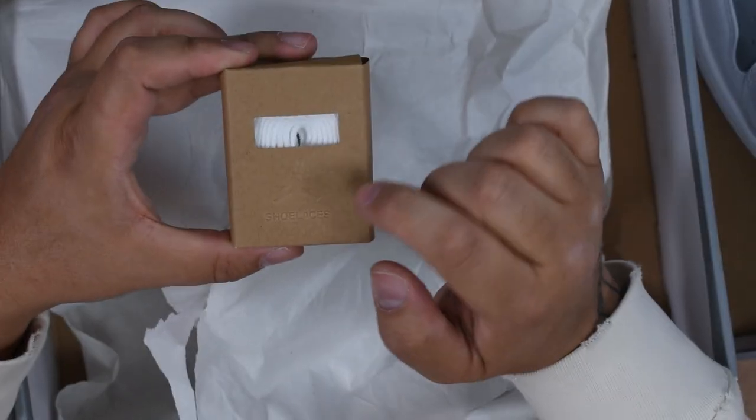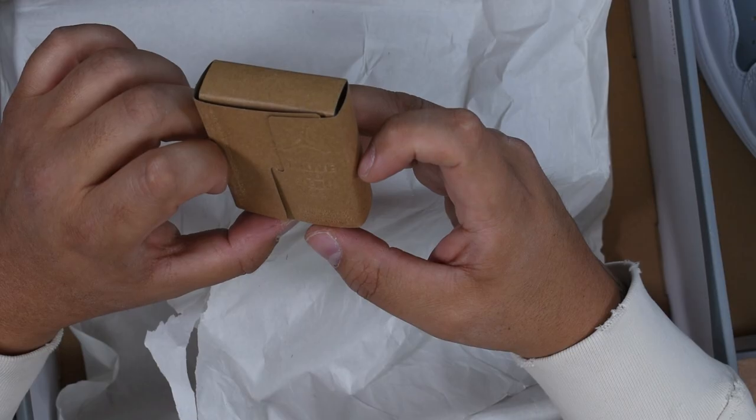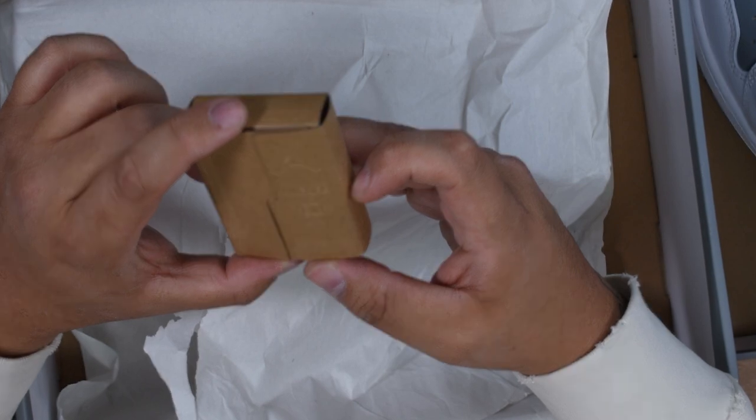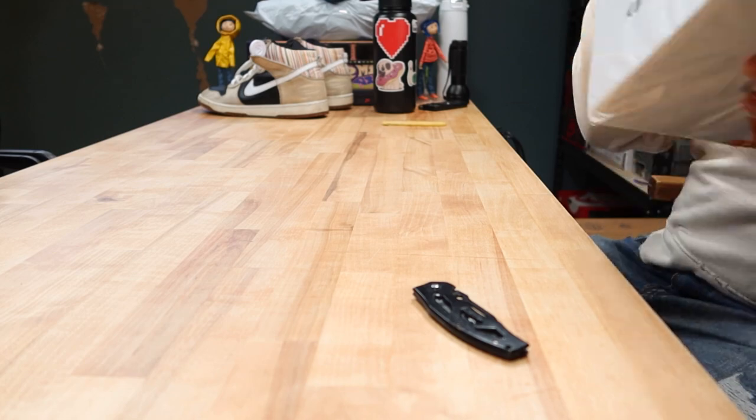It's all caps, just no quotation marks. Move to zero. This box is 100% recyclable, 100% Jordan. Nike's journey toward a zero carbon and zero waste future. I think that's supposed to say carbon, but that definitely looks like an S. Anyway.